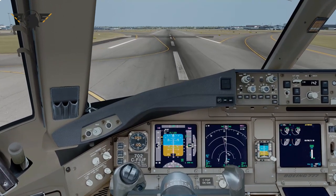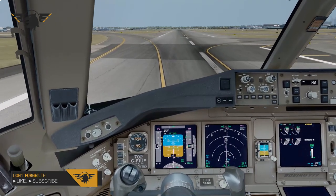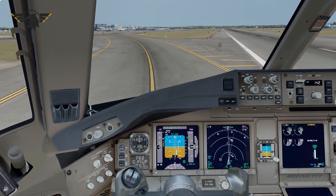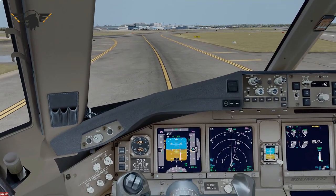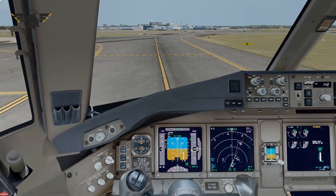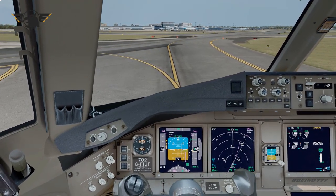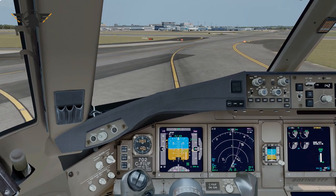Qantas 439, line up for runway 34 left. Line up 34 left, Qantas 439. Air Canada 33 vacated Alpha 2. Okay, the 33, welcome to Sydney, taxi to the International by Alpha Cross 25 and Golf. Alpha Cross 25 and Golf to International, Air Canada 33, thanks.